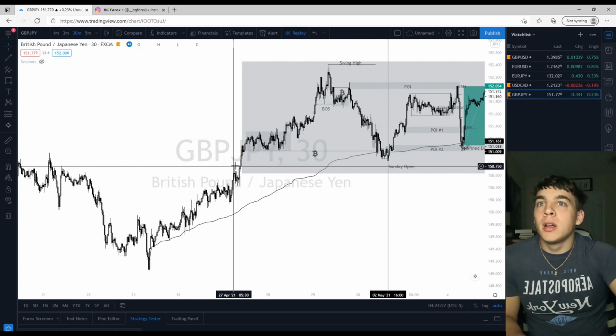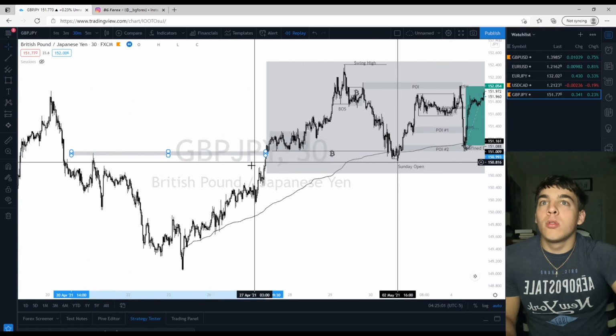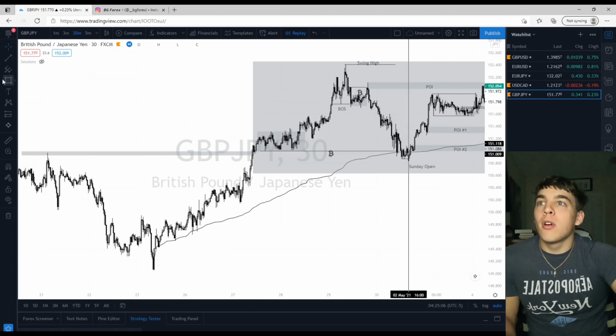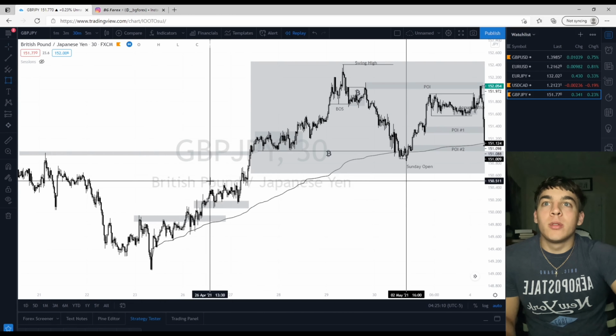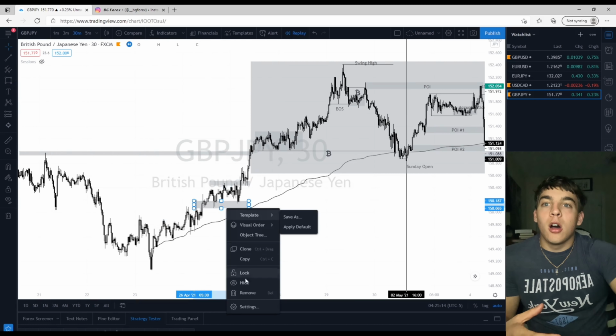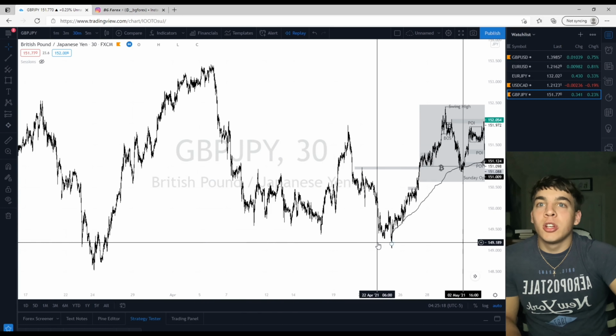If we come up here, you can see that no structure was really created until we broke this high, and that's when we began to give structural shifts. Before that, it was literally just break and retest, break and retest, break and retest. So there's not too many schematics and too many different liquidity pools, things of that nature. You can see that price was just very bullish.